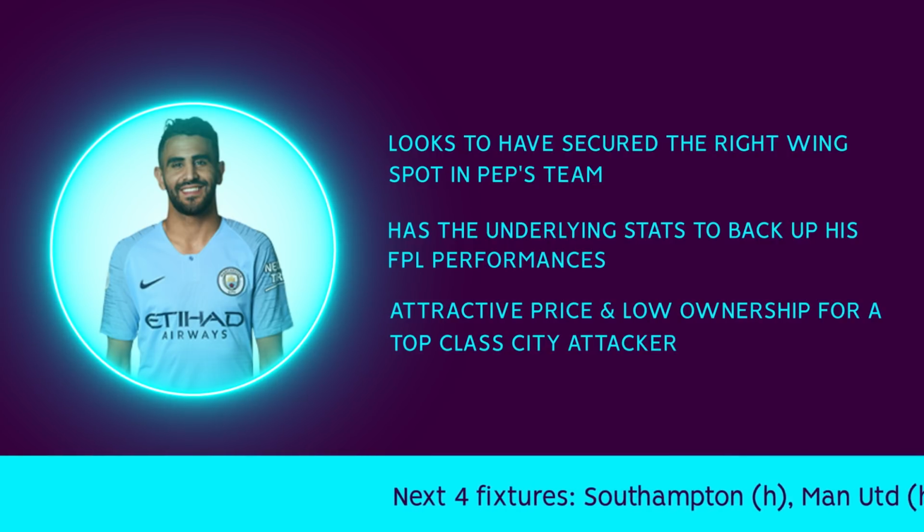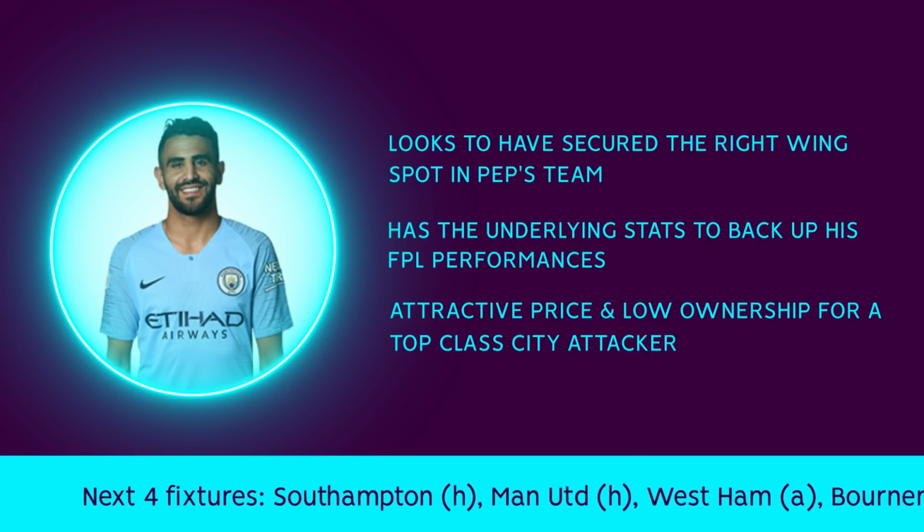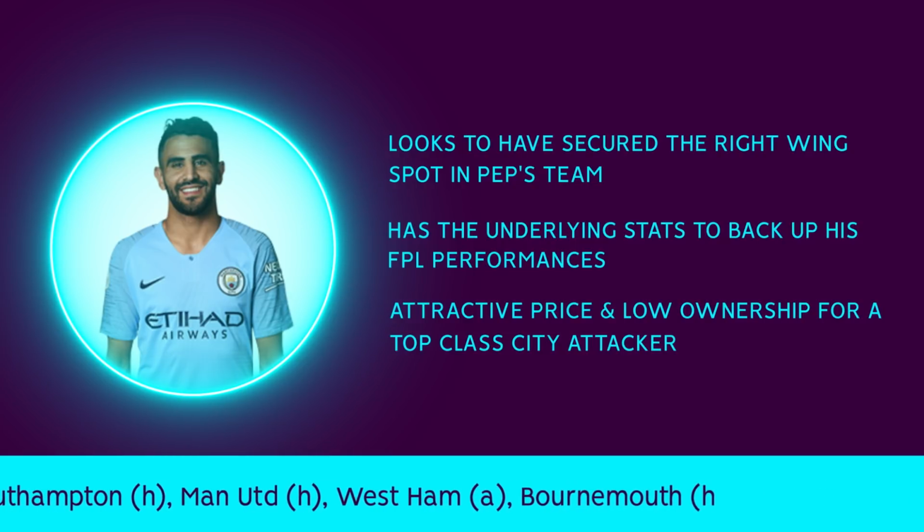He's played the full 90 minutes in the last 3 Premier League games for City and looks to have fully secured the first team spot on the right wing, with Pep moving Sterling over to the left in order to accommodate the Algerian.